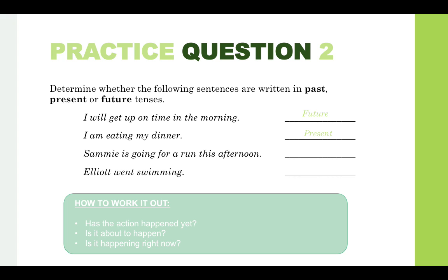Sammy is going for a run this afternoon. The fact that she's going to go for a run in the afternoon suggests it's not happened yet and it's not happening now. So it suggests that it's going to happen in the future. Elliot went swimming, so it's already happened. Therefore, this is written in past tense, okay? So just make sure when you try and work out the questions: has the action happened yet? Is it about to happen? Or is it happening right now?